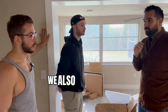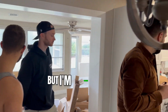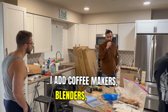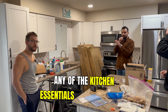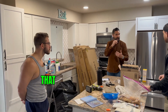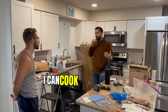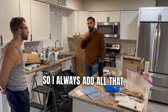We also have a coffee maker and a toaster. I don't know where we're gonna put the coffee maker yet, but I'm thinking about getting maybe an end table in here. On all my properties, I add coffee makers, blenders, spoons, pots, pans, any of the kitchen essentials that you would have at your home. I would add them in here as well because that gives them the homey feeling of the property. It makes them feel like, hey, this property is awesome, I want to stay in here, I can cook my meal with eggs and whatever. So I always add all that in all the properties.